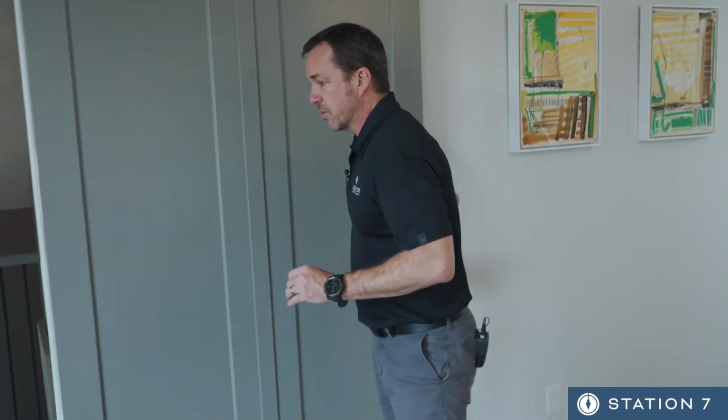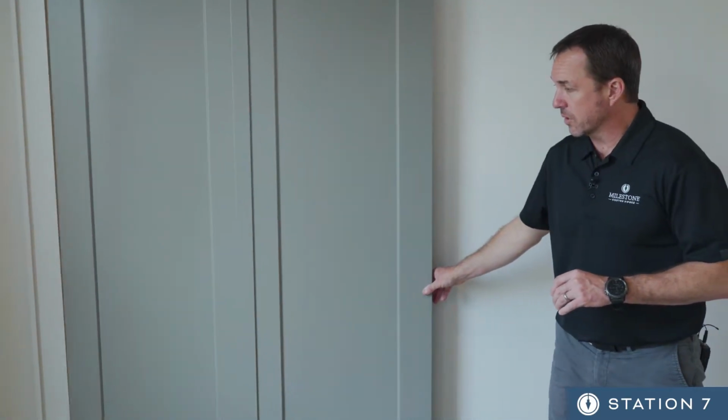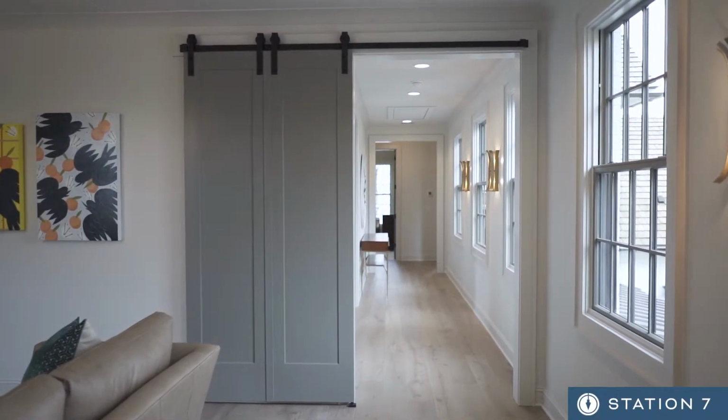One is we've created these barn doors again, similar to downstairs. We have the ability to close off this area both on the stair side and also on the bedroom side. So we can close these off and create a quiet zone.